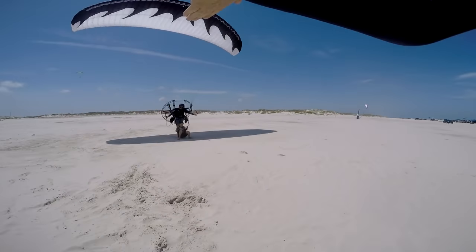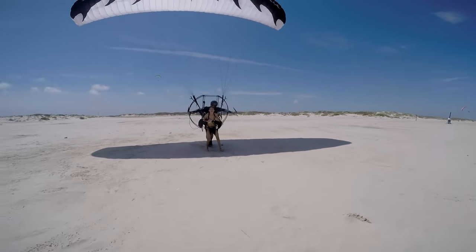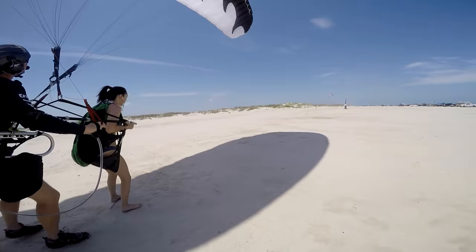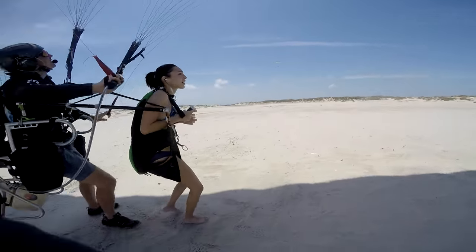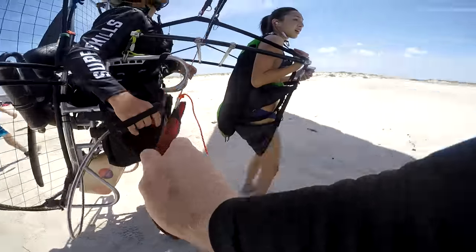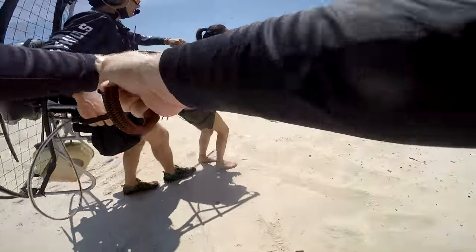Stand up, stand up, stand up. There you go. Okay, turn, turn, turn. There you go. Good job. Nice, nice. Walk around. Let me take your brakes here. There you go. Let me just take them. And go ahead and duck your head a little. Turn right, step right. There you go.